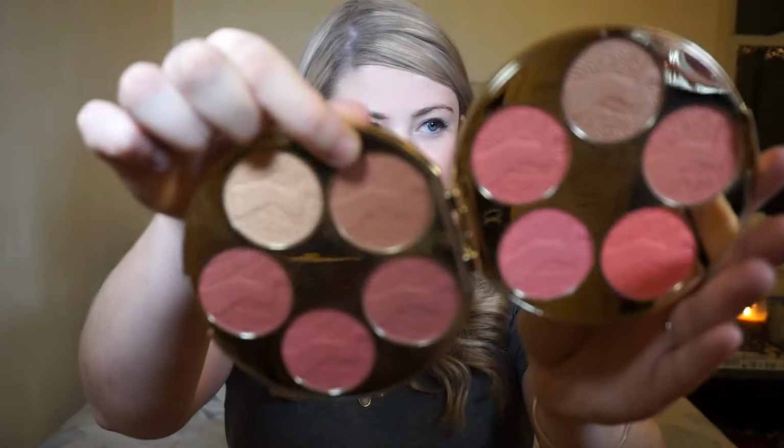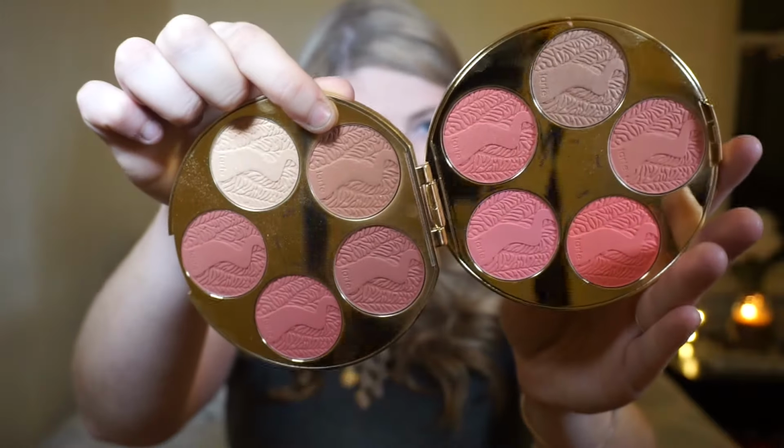First is a holiday palette. It is the Tarte Color Wheel, the Amazonian Clay Blush Palette. It's just such a good way to try so many Amazonian Clay blushes. I've really been enjoying this. You can look here, it's this neutrally glittery color. But the highlights are nothing to write home about. It's just such a good selection, and I love Tarte blushes and it's fun to play with, so I've been using it a lot in the month of October.